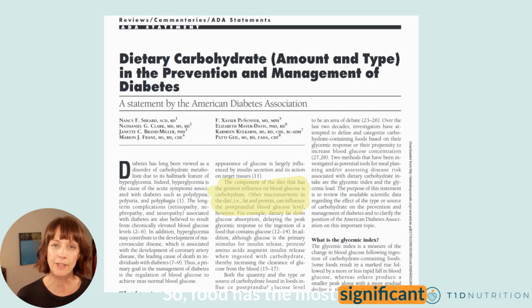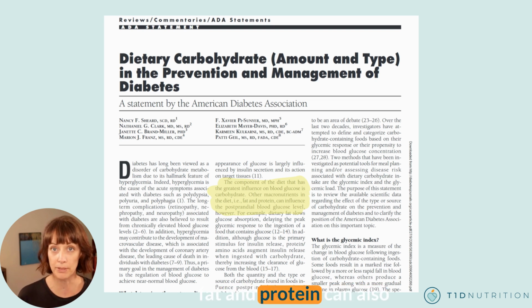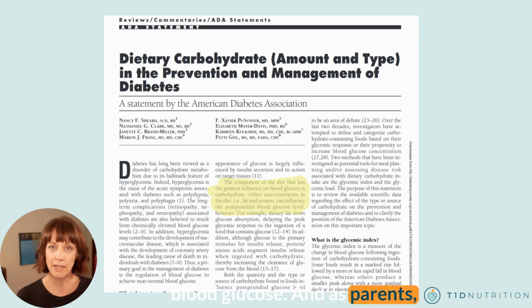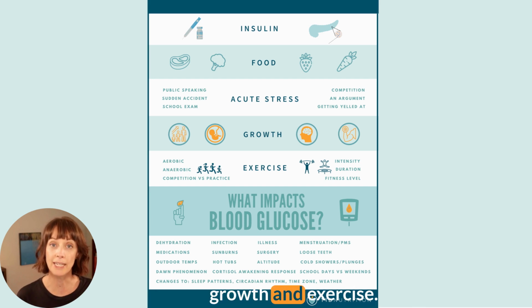So food has the most significant impact on raising blood glucose levels. And as the American Diabetes Association tells us, the component of the diet that has the greatest influence on blood glucose is carbohydrate. Other macronutrients in the diet, i.e. fat and protein, can also influence the post-meal blood glucose level. All foods can affect blood glucose, and carbohydrate foods have the greatest impact on blood glucose. And as parents, we know how much food impacts blood glucose because when our children eat, they need to inject glucose-lowering medication, insulin. The other big 3 categories that can impact blood glucose include acute stress, growth, and exercise.